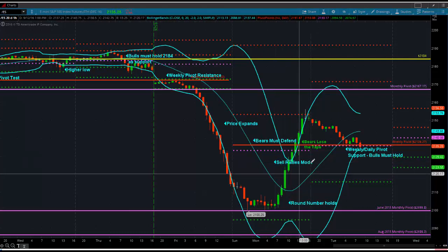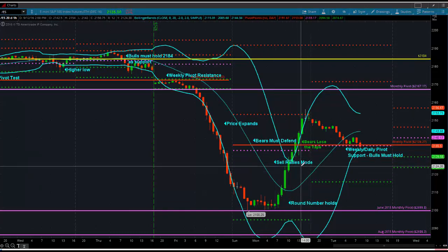and fight through sell rallies mode and break above just about every key area. They broke above the weekly pivot. They broke above the lower band on the daily chart. They broke above those areas that the bears really needed to defend in order to make the argument that they were in control of this tape.